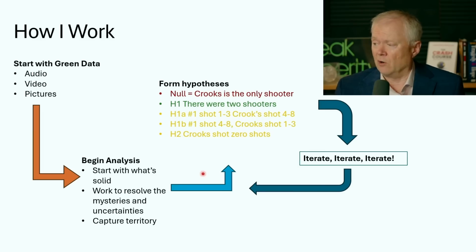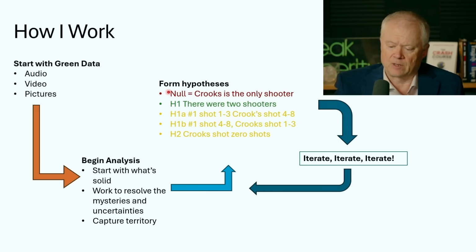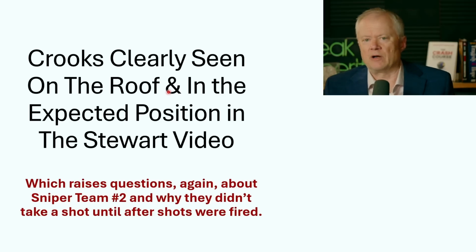We don't know at this point in time. But we do have enough data to say you're going to have to work now to disprove H1 rather than having to continue to work to prove or disprove the null hypothesis. All right. Now, second part of this, let's turn to it.